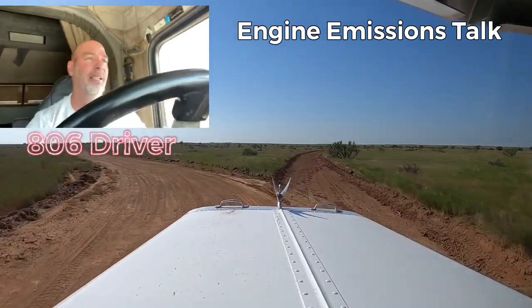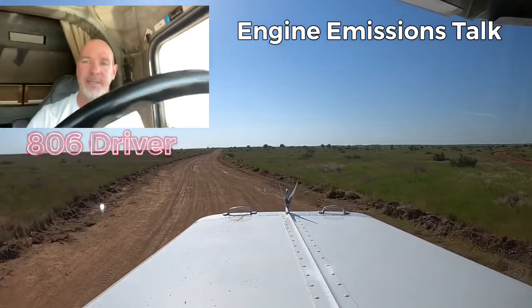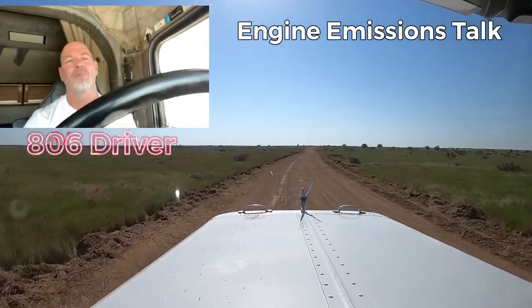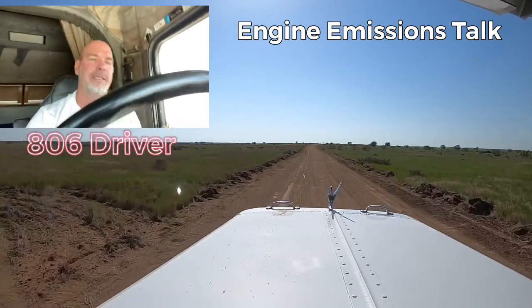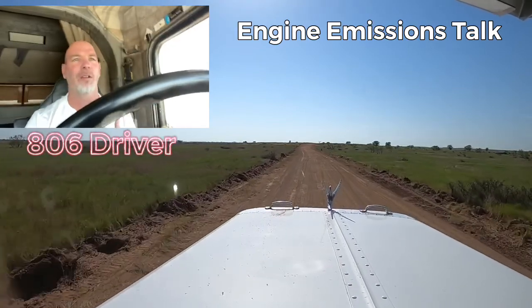It's got a lot of soot in it, a lot of soot. So you're reintroducing a lot of soot back into your clean motor. And that's where the problems began. So from about 2003 till 2007, those were pretty much all EGR engines.